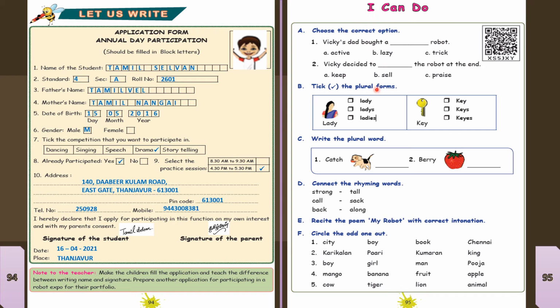Now, I can do. Choose the correct option. Vicky's dad bought a robo. What robo? Active robo, lazy robo, trick robo. Okay, you might have studied in the very first. Vicky decided to dash the robo at the end. What? Wanted to keep or wanted to sell or wanted to price? Which one is correct? You have to write this.